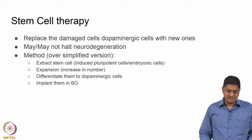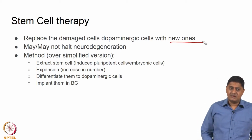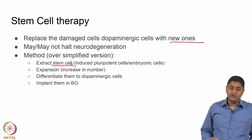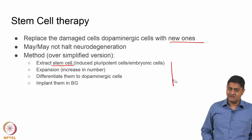What are these steps? Essentially replace the damaged cells in the dopaminergic area with new cells. Let us remember that it may or may not halt neurodegeneration, most likely it is not going to halt neurodegeneration. An oversimplified version of the method is you have to extract the stem cell, allow it to expand in number and differentiate it into the dopaminergic type, and then implant them in the brain. Looks super simple, but it is very difficult to cross all these steps, and this technology is not yet ready for use in humans.